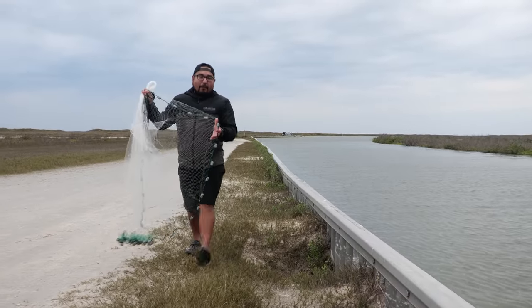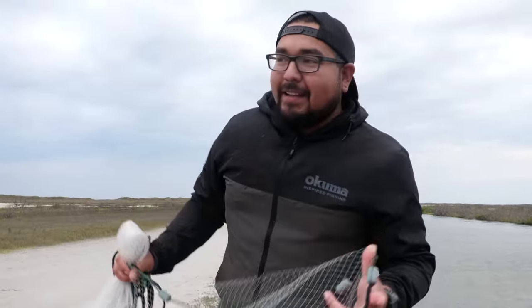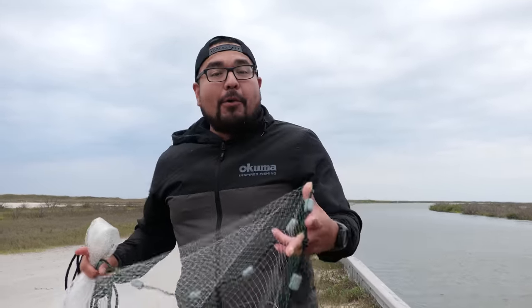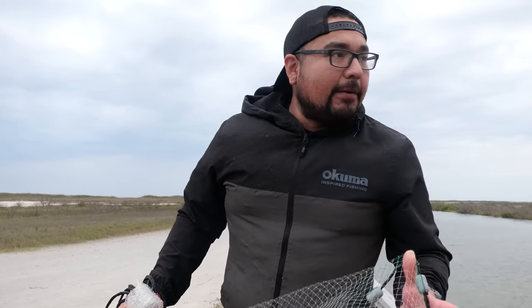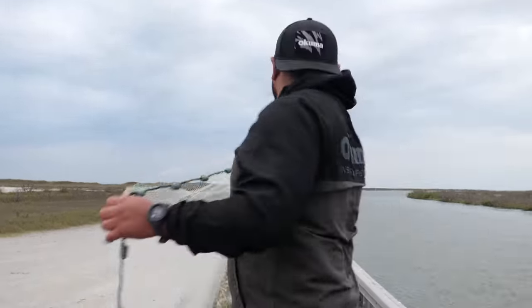So far, we got four nice-sized mullet. On the first cast, we got two giant mullet, like 12 inches. And that right there, that's like three baits right there. So we're good so far. And then we got like two more, so we're at like four mullet. But right here in this boat we're at, this looks really good. I'm gonna probably cast some little bait out there and see if maybe we catch like a red or something. This is a great marsh area.